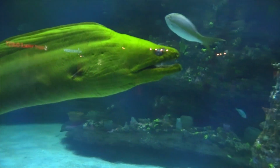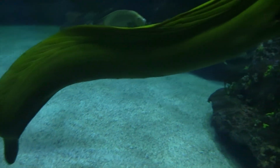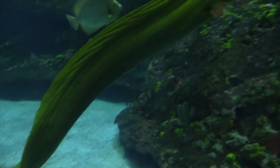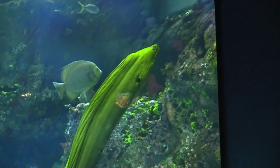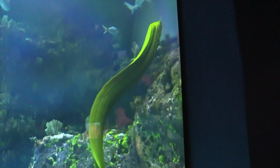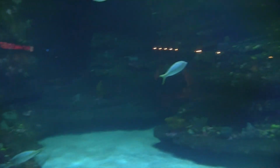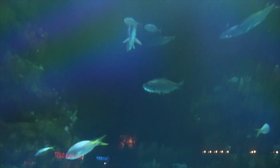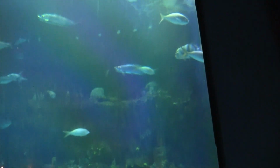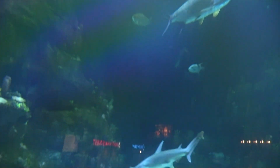I like this eel. Oh my goodness. So usually I gotta hunt for them. This one's just swimming all around, showing off to everybody. Get my good side. So that's actually nice. And once I got to see the green eel. There's the turtles, further back.